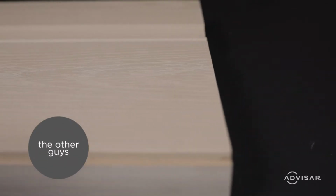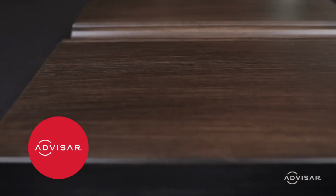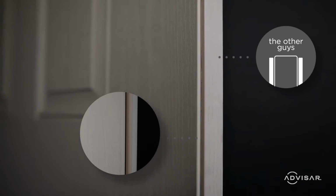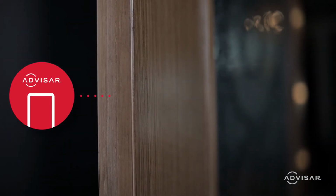Other door manufacturers think a textured surface is acceptable, but when you look at real wood, you don't feel a wood grain texture, you see it. Plus, other doors may have a proud edge, and right away you can tell it's not a wood door. Our doors have a square edge, which emulates the look of a real solid wood door.